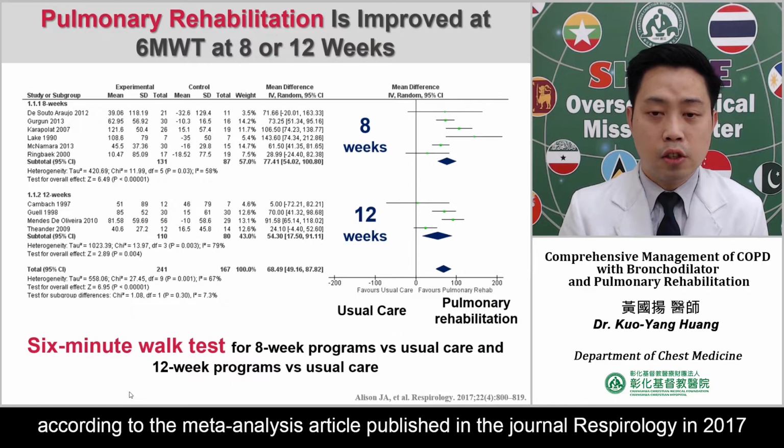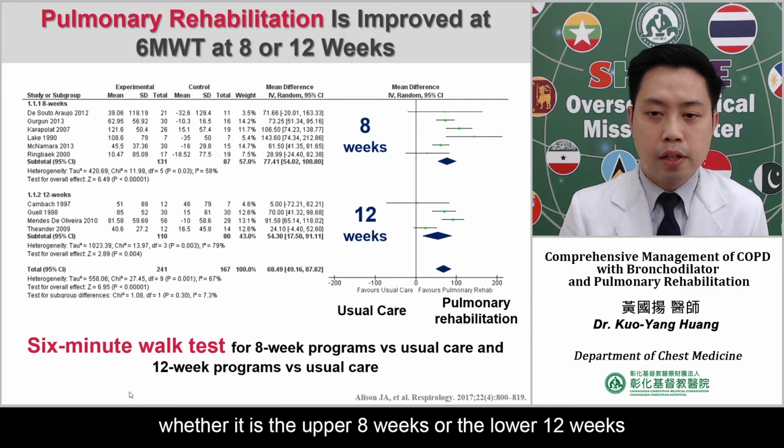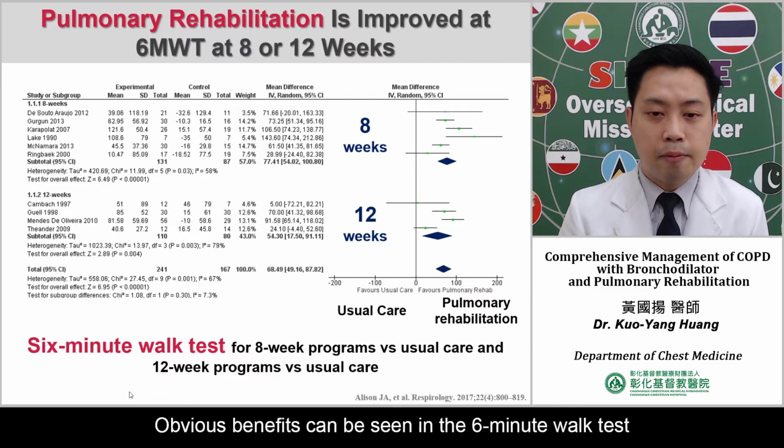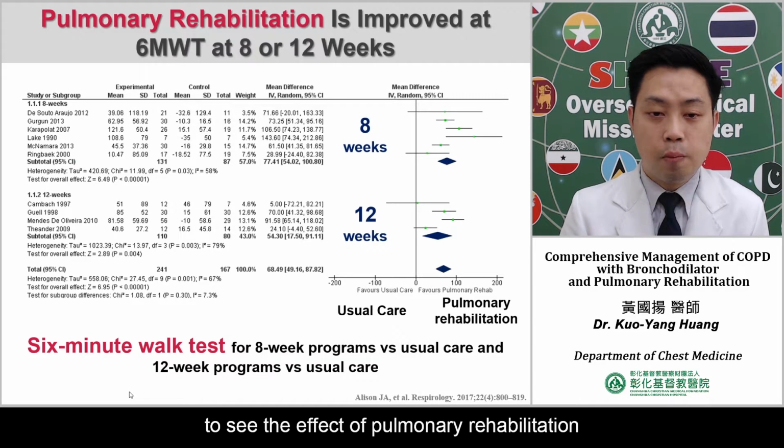In fact, according to the meta-analysis article published in the journal Respirology in 2017, compared to the usual care, whether it is the upper 8 weeks or the lower 12 weeks of pulmonary rehabilitation treatment, obvious benefit can be seen in the 6-minute walk test. So, in fact, it only takes 8 to 12 weeks to see the effect of pulmonary rehabilitation.